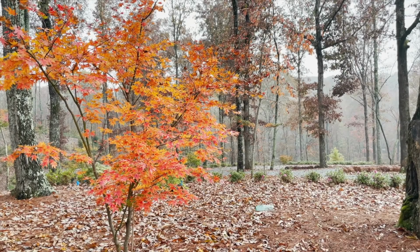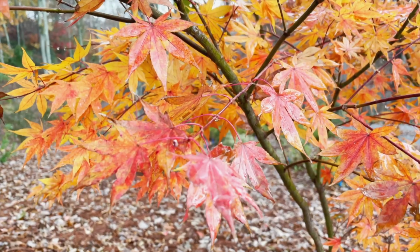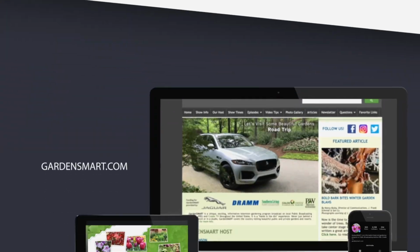There certainly was a lot we learned today, and there's much more to come. We return to Gibbs Gardens next week to take a close look at the exciting plants that make this garden so unique.